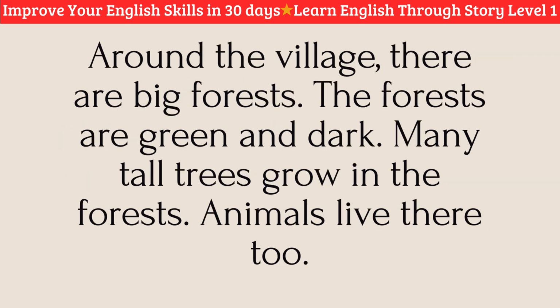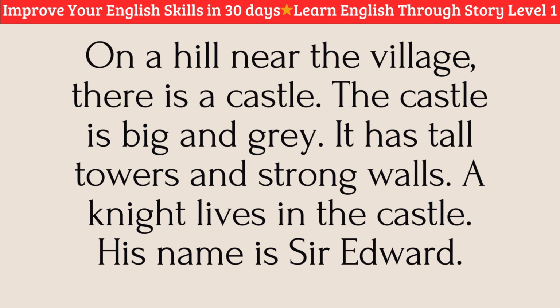Around the village, there are big forests. The forests are green and dark. Many tall trees grow in the forests. Animals live there too. On a hill near the village, there is a castle.